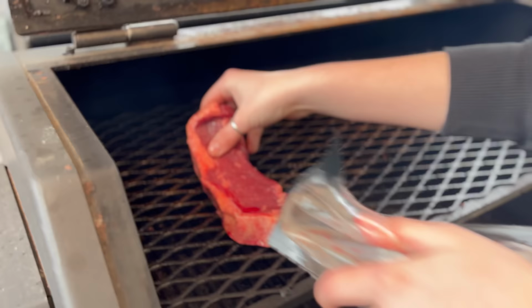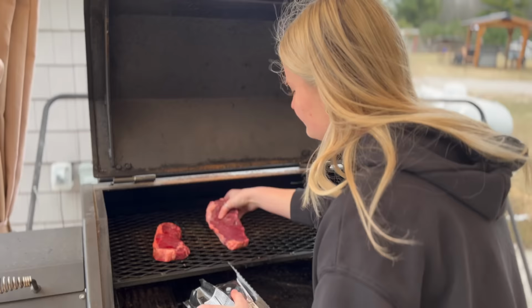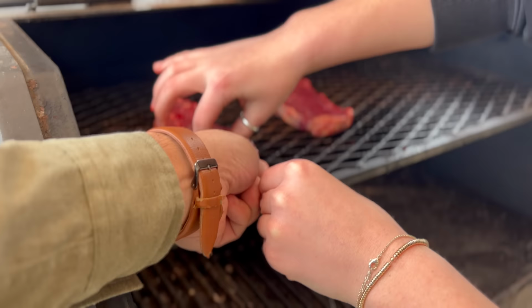Just put it that way. Perfect. See that nice fat on there, Emma? Yeah, she's saving the juice too. Good move. Okay, so we got two steaks. Now you gotta take this probe and stick it in, right in the middle. There you go. That's good. All right, now we shut it.